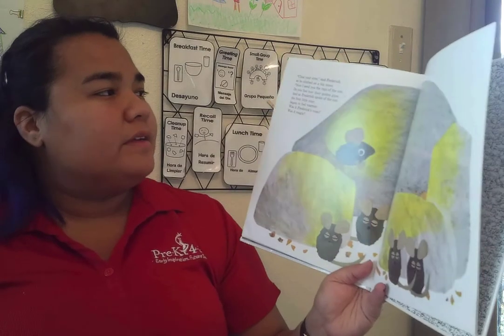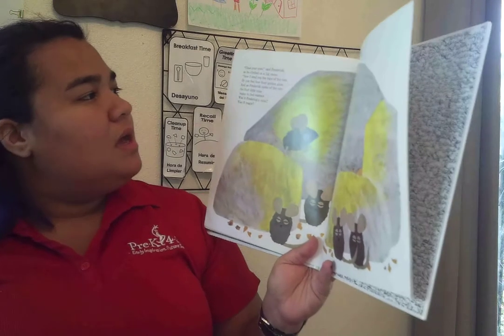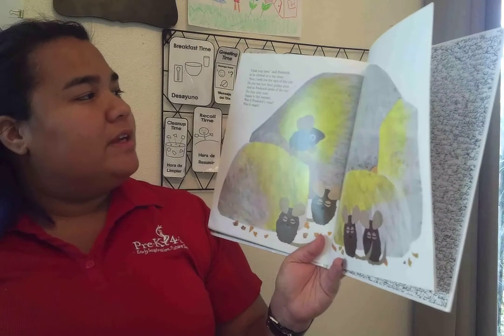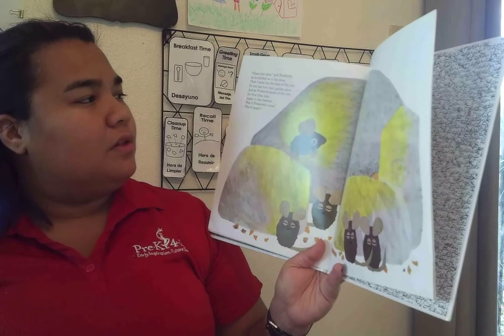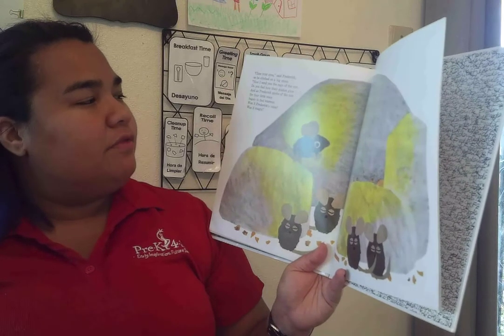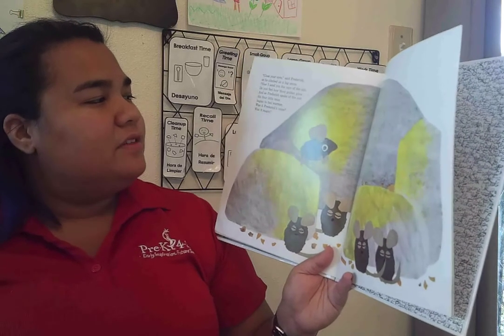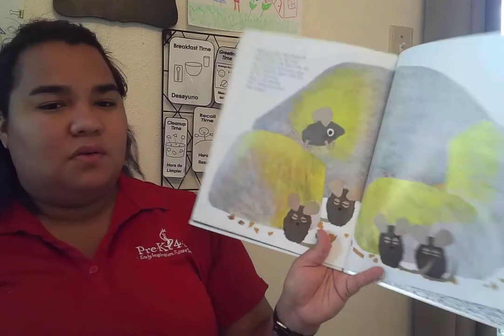Close your eyes, said Fredrick as he climbed on a big stone. Now I send you the rays of the sun. Do you feel how their golden glow? And as Fredrick spoke of the sun, the 4 little mice began to feel warmer. Was it Fredrick's voice? Was it magic?